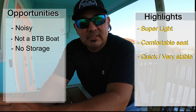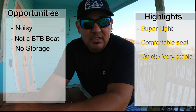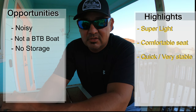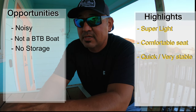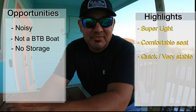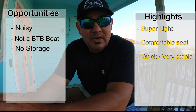I can potentially see myself, as a guide on kayaks, using those exclusively, just because of the ease of stacking them, storing them, staging them, putting them out on the water. I can just think of the possibilities, even if I want to mothership on my little skiff. I think that would be easy to do, considering the weight of those boats.